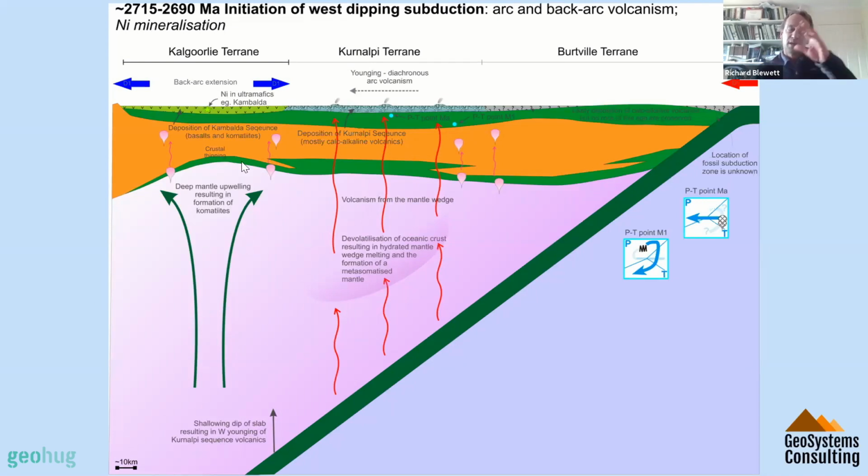We've got it in some sort of back arc area there, Kalgoorlie, the stratigraphy happening in there. Various metamorphic things happening. We've got some quite high pressure rocks being formed there, which we later see come to the surface in the main extensional event, which we'll come to.